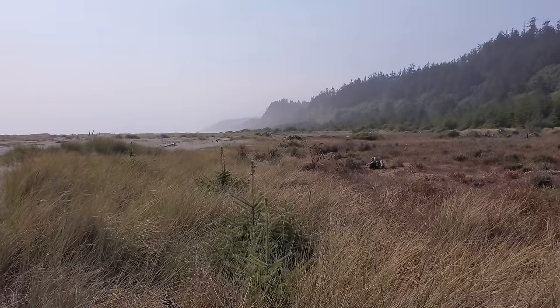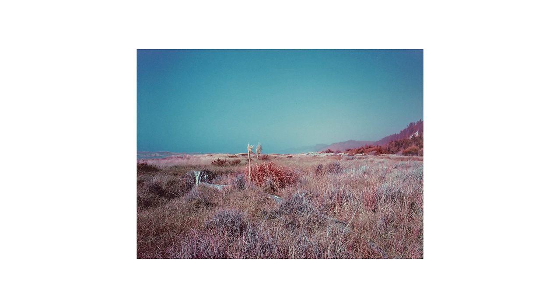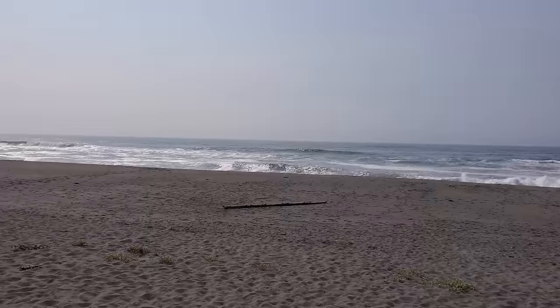Eventually I met up with Monica and Baxter on the beach and took one final photo of the coastline with Aerochrome. It's definitely one of those shots that looks pretty normal until you look closer, and I think that's kind of awesome. Anyway, Baxter wouldn't stop eating sand for some reason, so we left the beach.